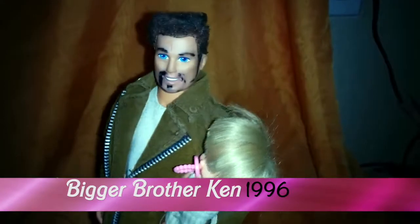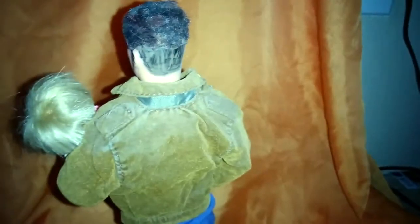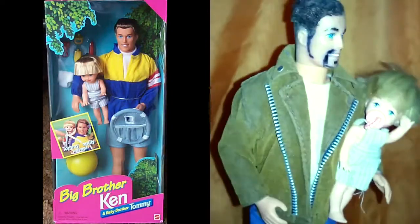Obviously, he looks nothing like he did. I attempted to turn him into AJ from the Backstreet Boys. So he's a bit more rebellious, but he still takes care of Tommy. You know, priorities.